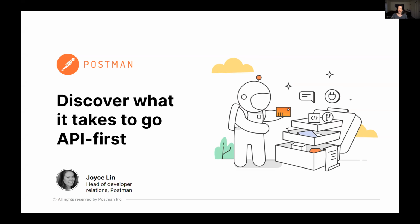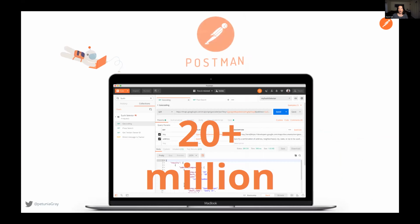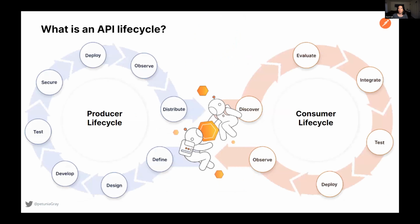Looks great. Okay. Thank you for that intro. My name is Joyce Linn. I'm the head of developer relations for Postman. Postman is an API platform used by 20 million people who work with APIs. And lots of people know Postman because they consume APIs. That's one API lifecycle there on the right. But a lot of teams are also familiar with producing APIs.